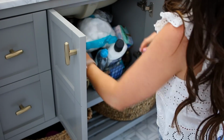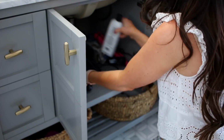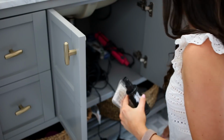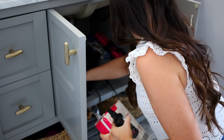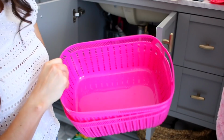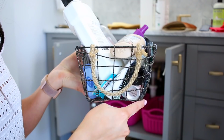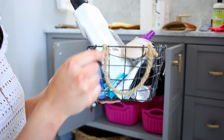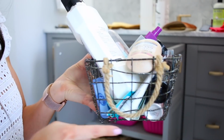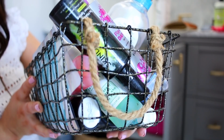So the very first thing I'm doing is I'm going to get everything out of here, and while I pull out all my products, I like to go through them and make sure I actually am using what I have. So if you have any products that are expired or dried out, or just things that you know are not being used, now is the time to get rid of them. And I'm going to be using these pink baskets. These are the same width on the bottom as they are on the top, and these ones are not. So these ones have a lot of dead space, and it was so hard to keep the bottles standing up in here. As you can see, it would just tip over and it never fully worked out.